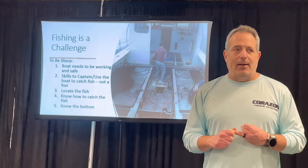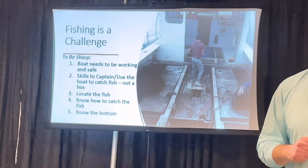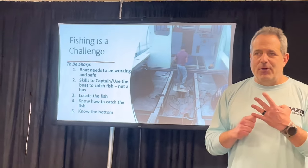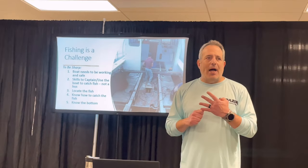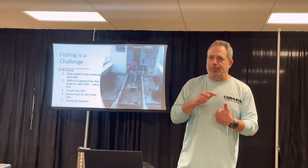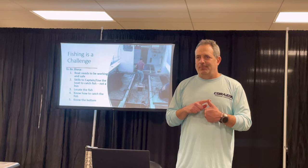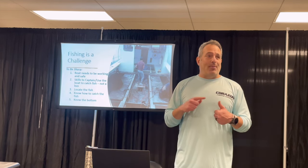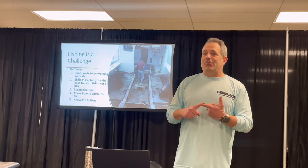Then on top of that, you need to have an idea where the fish are. So now I'm on thing number four. You need to know where the fish are. Then you need to know how to captain your boat, how to run your boat. You need to know how to put your boat on prime bottom. That's six things I'm up to. Now it's time to talk about being an angler.